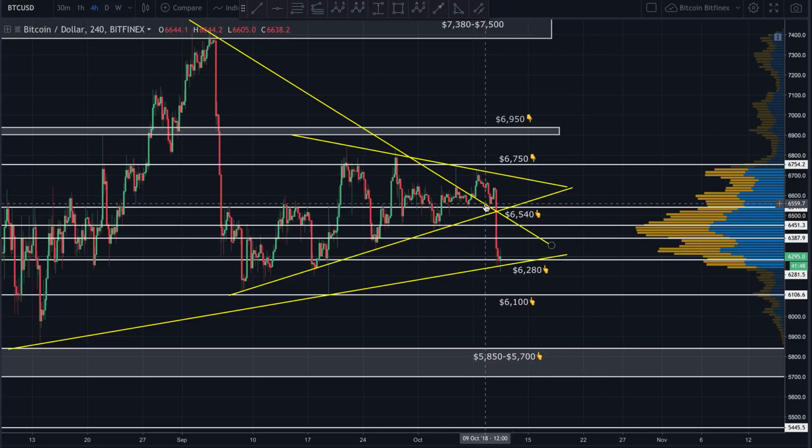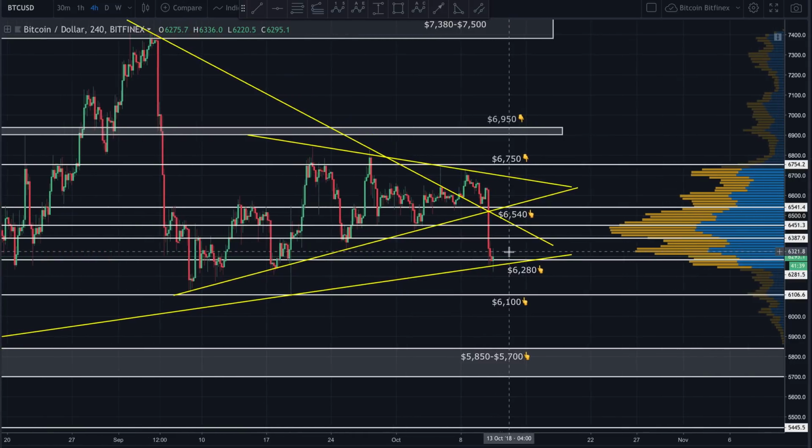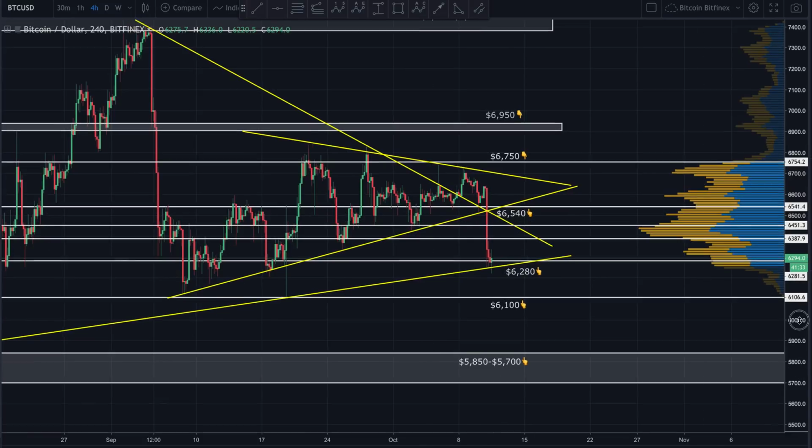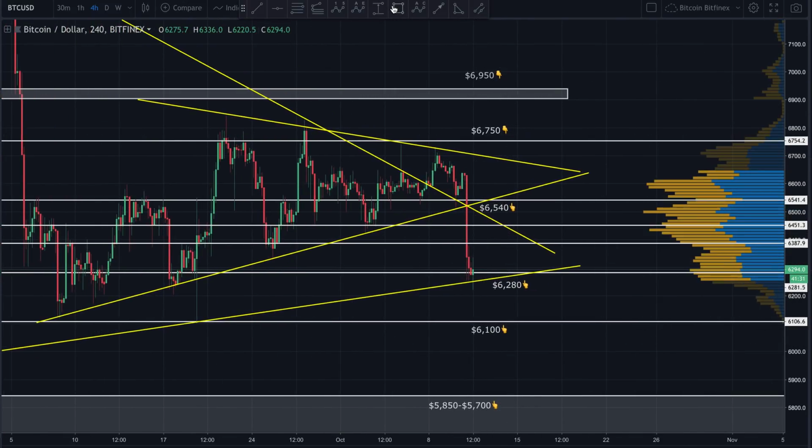That's a real possibility. That being said, if 6100 does break down, this is the area where I think we're going to fall down to. Looking to the upside, I do think the max upside for today, in my opinion, even if we do get a strong reversal, is going to be right into this order block right here, guys. That's going to be between about 64.80 and 64.50, somewhere thereabouts. I'd be surprised if we got anywhere above here for the day.